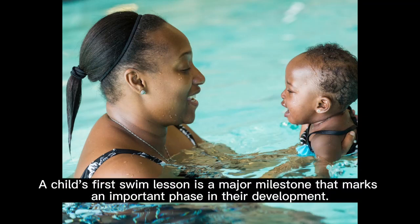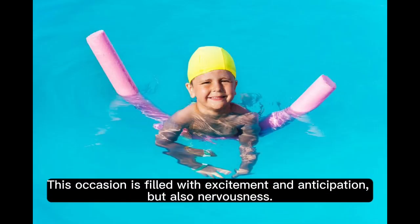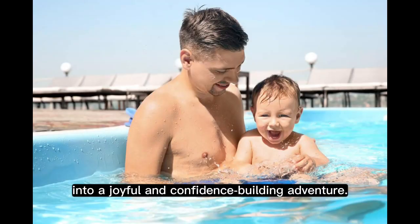A child's first swim lesson is a major milestone that marks an important phase in their development. This occasion is filled with excitement and anticipation, but also nervousness. As a parent, your guidance, encouragement, and preparation can transform this experience into a joyful and confidence-building adventure.